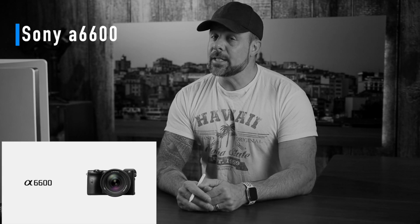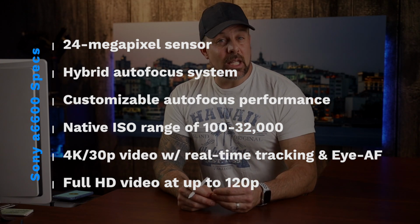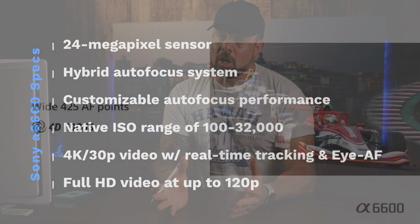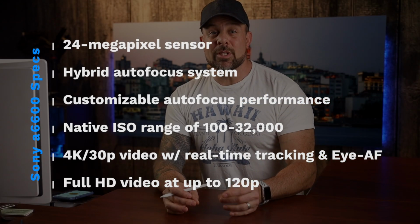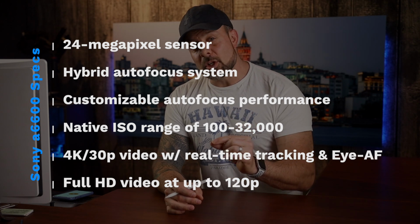The first camera on the chopping block is the Sony A6600. Now, let's take a look at the specs with this camera. You're talking about a 24 megapixel Exmor CMOS APS-C image sensor with the Bionz X image processor. You have a hybrid autofocus system with 425 phase detect autofocus points, customizable autofocus performance, and you can adjust the drive speed and tracking sensitivity for video recording.